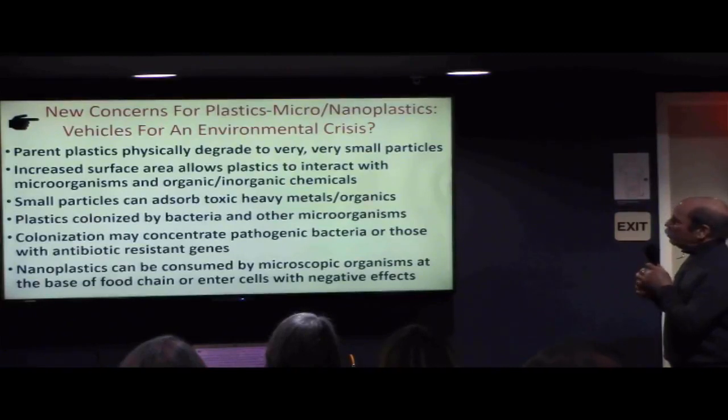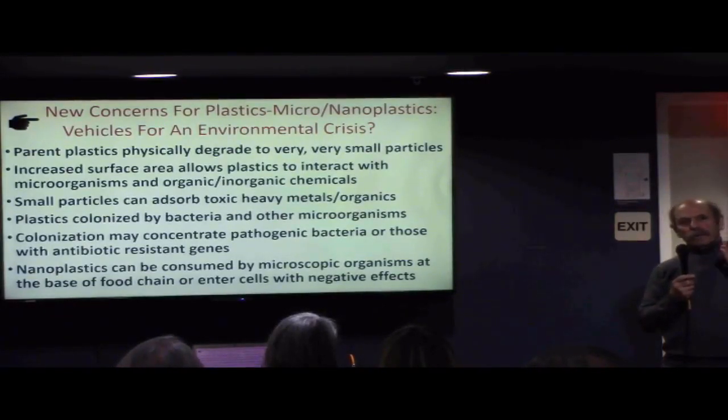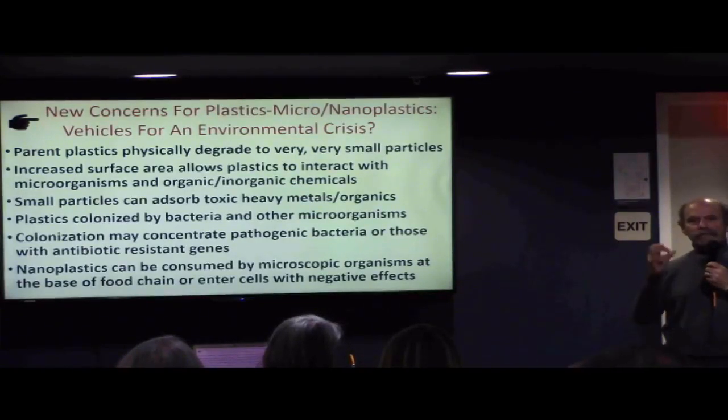Why are we concerned about that? Because from a microbial perspective, when things get very small and they're on the order of magnitude of bacteria, the bacteria can interact with them. Some bacteria like to stick on surfaces. So these particles can have bacteria growing on them.